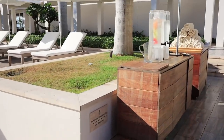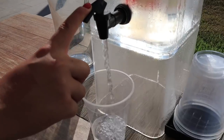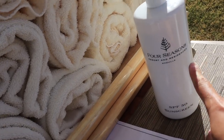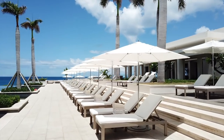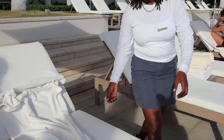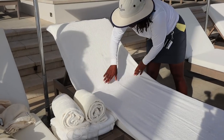Get some water. I like this one. Yeah, because it tastes like melon. You also have SPF 30, SPF 50, and aloe. Dan is setting up our pool chair. Wow, look at that. Thank you.